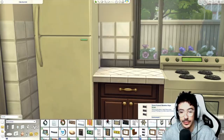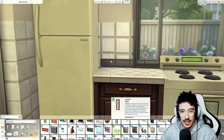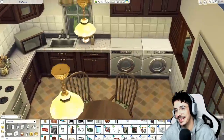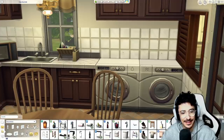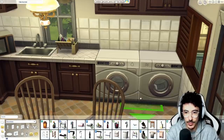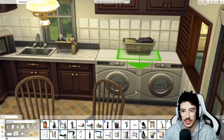Where are you? I always struggle at finding these as well. You're like this. With the magnet strips you got from Betterware. Let me know if you guys remember Betterware. And here I'm going to whiffle this on top of the washing machine, even though I probably think that this may stop the washing machine from working. We're still going to do it.